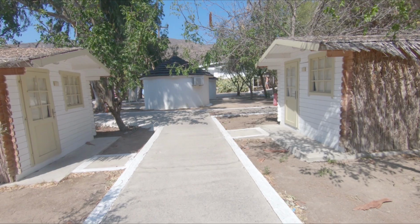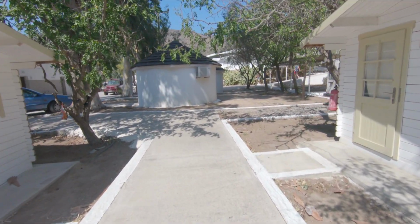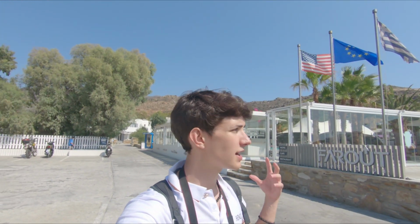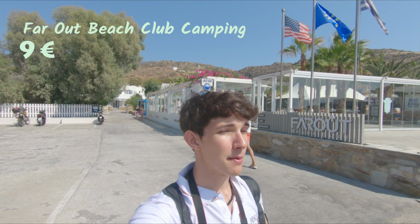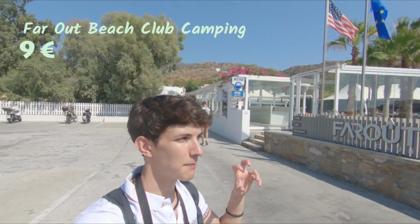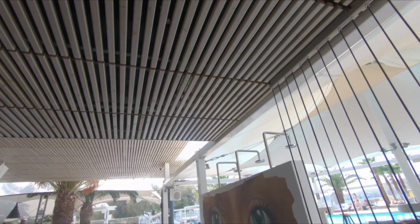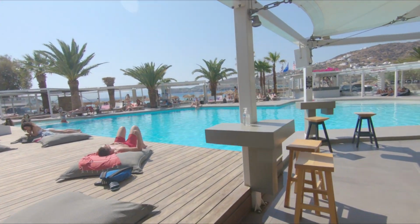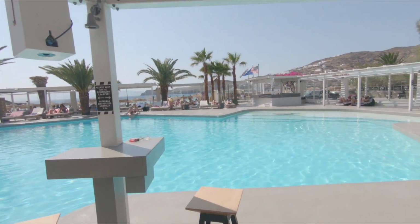And in some islands, you can even choose one of these campings, like the Far Out camping that we went to on the island of Ios. Behind me is Far Out Beach Club, which is actually where I'm staying. It's basically a beach club type resort, and it has really affordable accommodation as well as villas. I'm staying in the camping side of the resort. It's pretty cool to stay in a place like that. It's so much fun. I just love places where you can meet people from all around the world and have a great time. The price of staying at the Far Out Camping Beach Resort is only 9 euros a night.